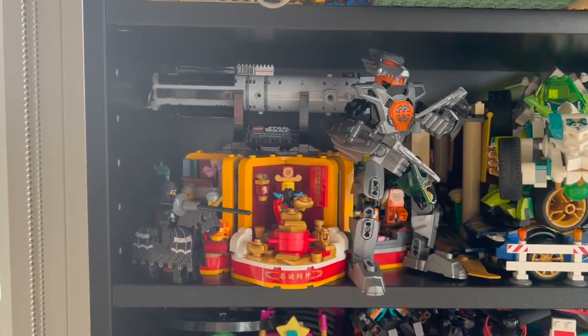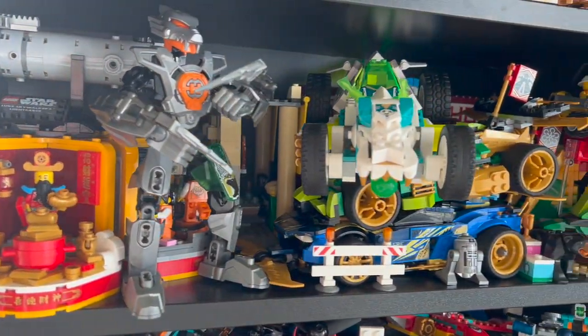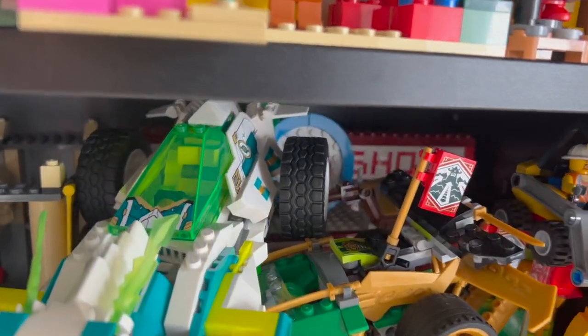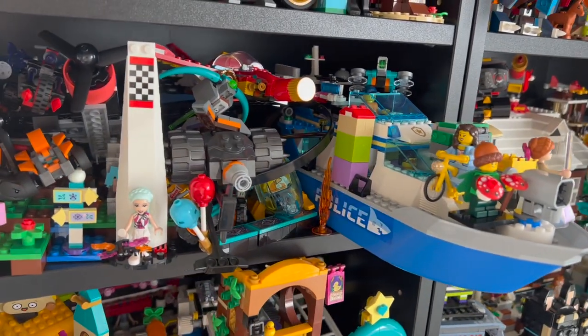On the back here, we have some more of the Lunar New Year sets. We have the special free gift of Luke's lightsaber, some of the Ninjago and Monkey Kid cars, and just a whole lot of other stuff, including the BrickLink AFL Designer Program sets from 2019.